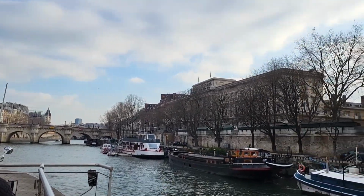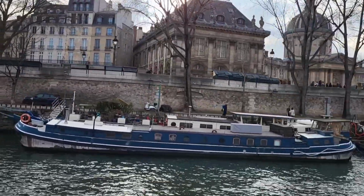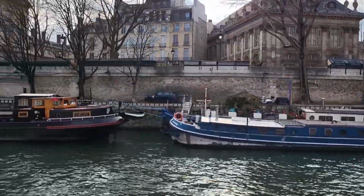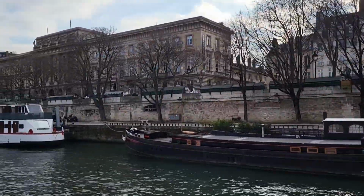In front of you now, the first island. It's called Île de la Cité, the city island. It's not that big, but we're going to see various monuments on it. And first, at its tip, a beautiful little park.